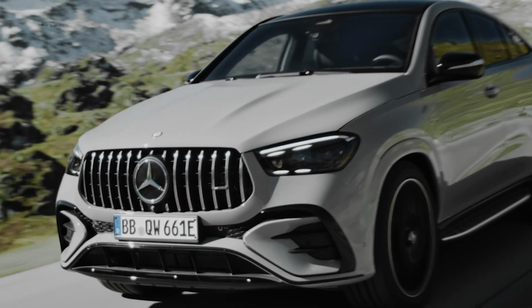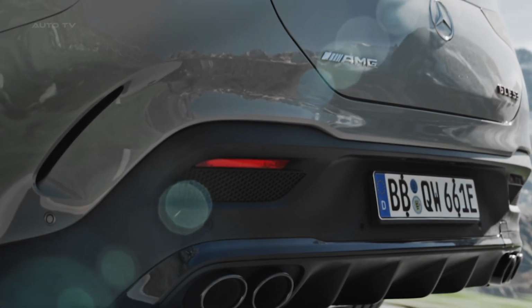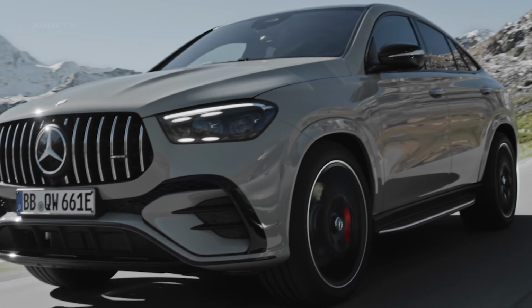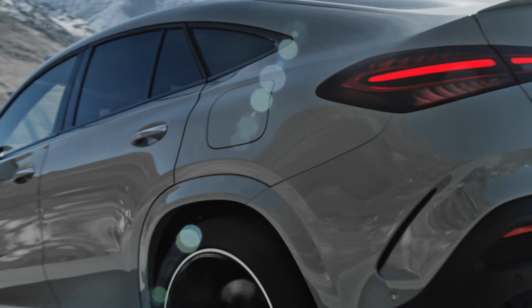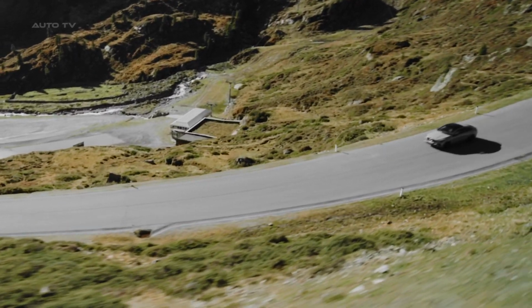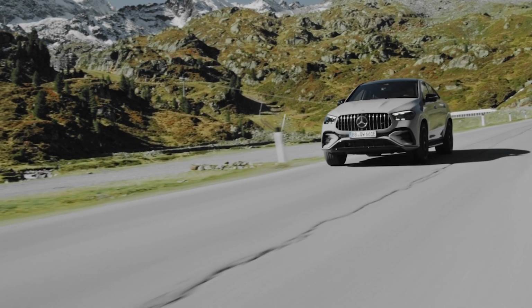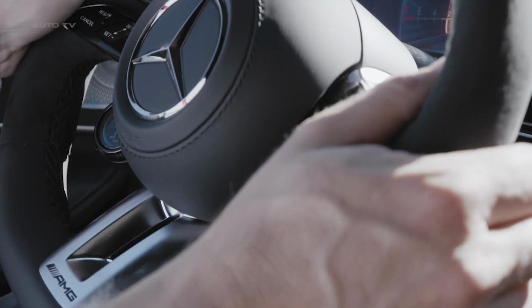The vehicle's pricing begins at €125,000 for the SUV variant and €134,000 for the coupe. It's clear that Mercedes-AMG is targeting a premium market segment with this hybrid offering, balancing performance, luxury, and sustainability in a single package. Overall, the Mercedes-AMG GLE Hybrid seems to be a compelling option for those looking for a high-performance luxury hybrid vehicle. With its powerful engine, extensive standard equipment, and focus on sustainability, it offers a well-rounded package that should appeal to a wide range of consumers.